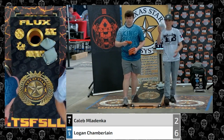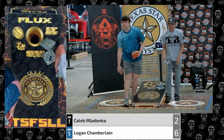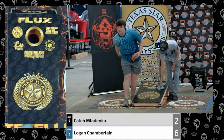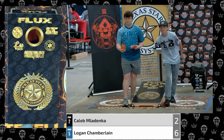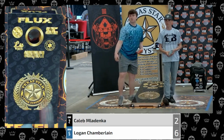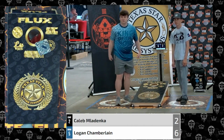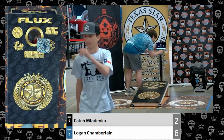Caleb gets first bag here. Leaves one short. That's what it looked like whenever we first came over here to this board. Oh, does a back-to-back. There's a setup for 6 points here if Logan could finish it up. Caleb pushes him in, misses his last one, showing a 4. 12-0-4, 8 points there. Big round.